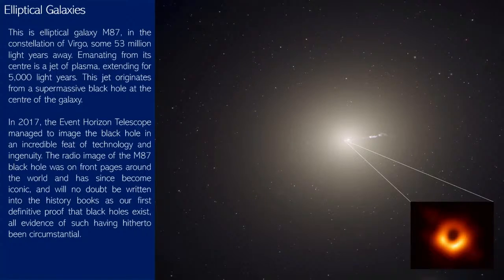The radio image of the M87 black hole was on front pages around the world and has since become iconic, and will no doubt be written into the history books as our first definitive proof that black holes exist, all evidence of such having hitherto been circumstantial.